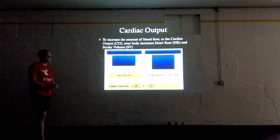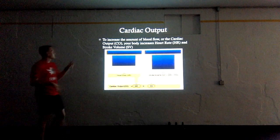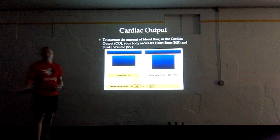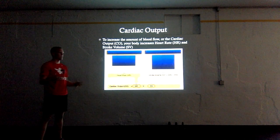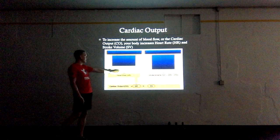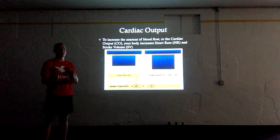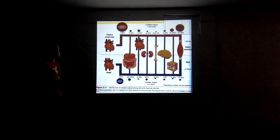So, as you saw on the bottom of the last slide, we need increased blood flow during exercise, and that is what we call cardiac output. That is how much blood is pumped from your heart into your body every minute, and it's a surprisingly high amount of blood when you think about the massive volume of it. It's a product of heart rate and stroke volume. The number of pumps every minute is your heart rate, and the stroke volume is the amount of blood that is pumped per beat. So every time your heart beats, that is the amount that's pumped out.